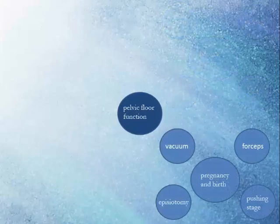And then we can look at pregnancy and birth. I want to be really specific here that not all women who have pelvic floor disorders have been pregnant or given birth. But for those women who have, it can be a piece of the puzzle. So we're looking at things like, what was the length of the pushing stage? Was an episiotomy done? Were interventions such as vacuum extraction and forceps part of the birth process?